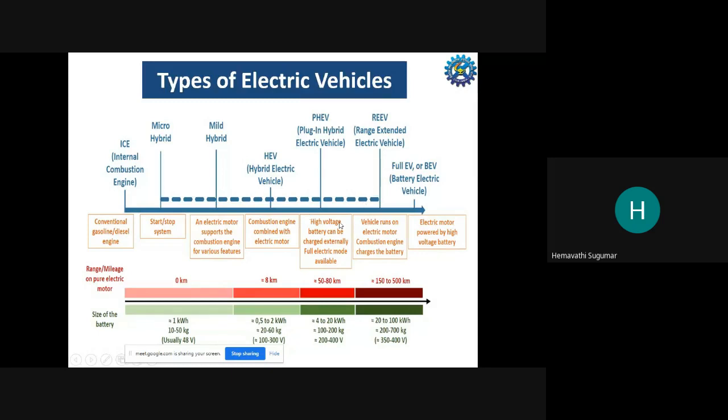These two vehicles have a few differences. First, the range extended electric vehicle we can call a full hybrid. We have both an ICE and the electric motor, but 100% of the propulsion is done by the electric motor. The ICE here operates just as a generator to charge the battery. An example is the BMW i3 with the range extender.